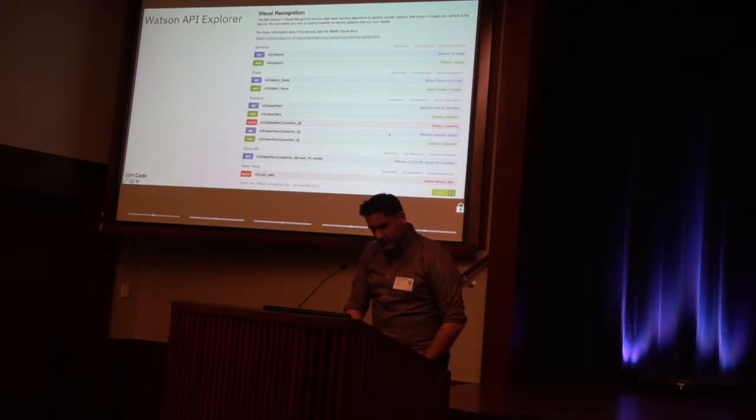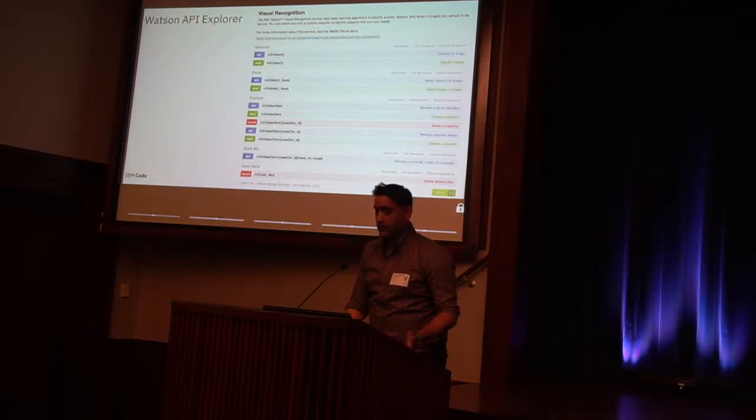There's a different endpoint for detecting faces. And then for the custom stuff, you can do a whole bunch more. You can train them, create them, retrain them. And the bottom part here may not be relevant to the Java community, but the iOS folks are pretty excited about this. For every custom classifier you create, you can download a Core ML model, which you can then use to detect images offline on your iOS device.